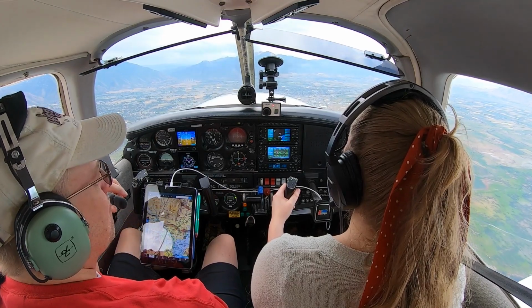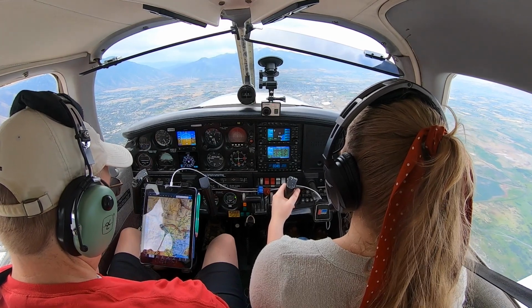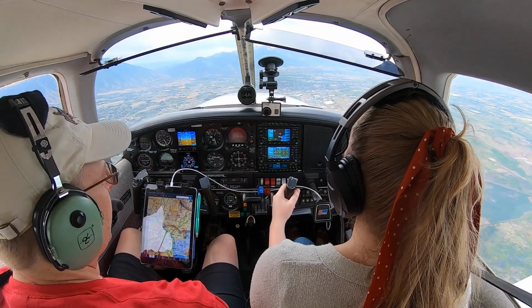Citation 32 Foxtrot Juliet, Salt Lake approach, you checking in 190 with Lima. November 2 Foxtrot Juliet, turn right direct drive, descend and maintain 15,000, expect runway 17.